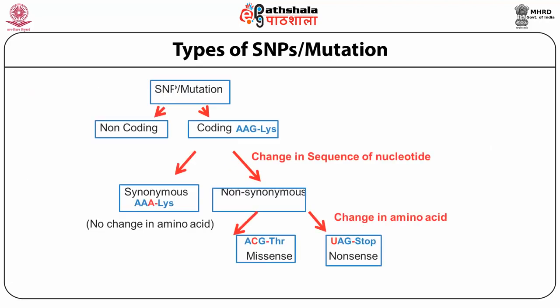There are different types of SNPs or mutations. The SNP can be existing either in the coding part or in the non-coding part. If it is existing in the coding part and there is a change in the sequence of the nucleotide, however, there is no change in the amino acid sequence, then it is usually called a synonymous mutation or polymorphism. However, if there is a change in the amino acid, then it is called a non-synonymous substitution, which can be a missense. That means one amino acid replaced by another, or it can be nonsense when one amino acid is replaced by a stop codon.